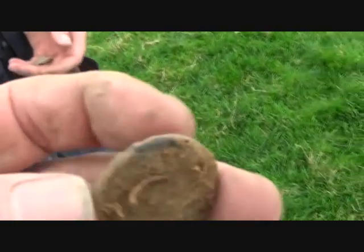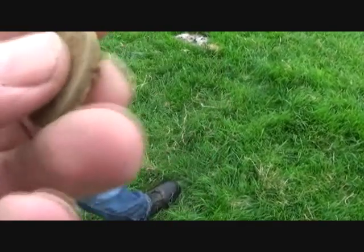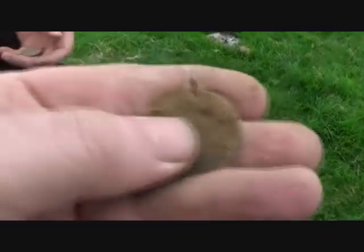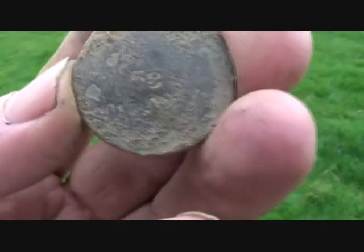He reckons that's old and he's given me this coin which is thick, thick, thick. It's too round to be Roman. Of course, I'm no expert on Roman. But can I clean it? Disappointment. It's not a Roman, but it's a 58 on there, look.